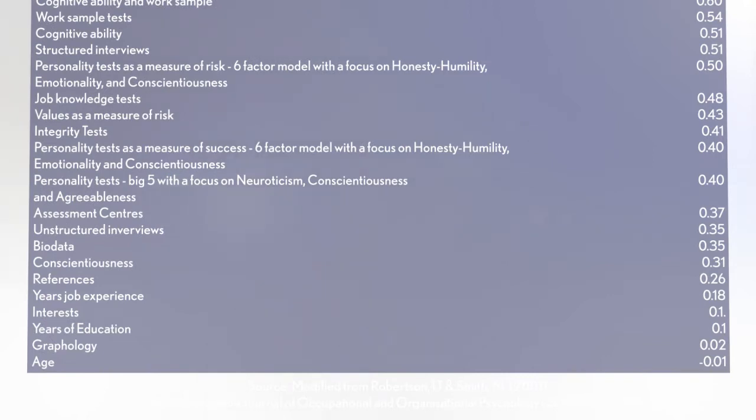Let's go to the bottom of the table first and let's see the things that don't predict success. At the very bottom of the table, you'll see age, and you'll see a number beside it. That number is very close to 0, and that number is a correlation coefficient. This is the way that we mathematically assess whether the method turns out to be predictive of success or failure at work. And you'll see that age has a very small correlation. Personally, I take great comfort in that. I'm getting on. It turns out that age is a very poor predictor of success at work.